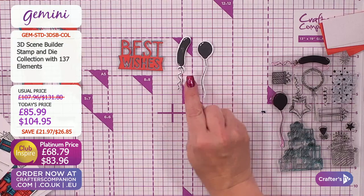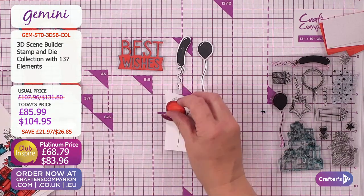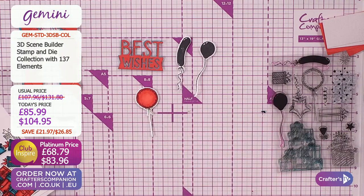And I've just stamped it and then used the dies, not after fussy cuts. The dies do all the hard work for you. I've done the same with the open ones and coloured them into matching colours. And again, I have used the dies to cut out. You see where I'm going with this, Ben?